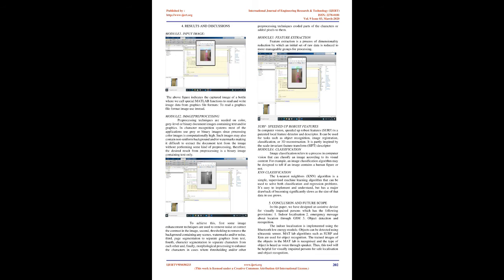MATLAB. MATLAB, Matrix Laboratory, is a multi-paradigm numerical computing environment and proprietary programming language developed by MathWorks, which allows matrix manipulations, plotting of functions and data, implementation of algorithms, creation of user interfaces, and interfacing with programs written in other languages. Embedded C. Embedded C is the most popular programming language in the software field for developing electronic gadgets.